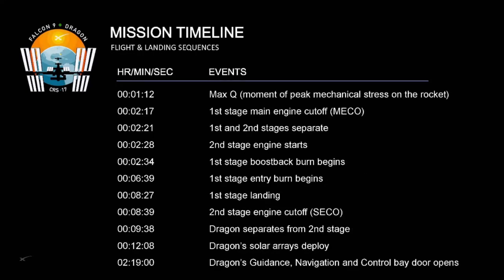Next one, please. In flight, pretty much like all the other flights, we will return the first stage and attempt, in this case, a drone ship landing, but pretty nearby. Both landing and orbit insertion always happen at almost the same time. I'm always torn what to look at, basically, but the first stage lands a couple seconds before the second stage engine cutoff happens, and then after that, Dragon deploys from the stage and goes on its mission.